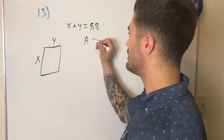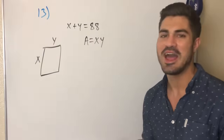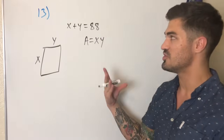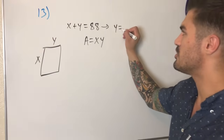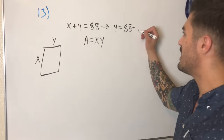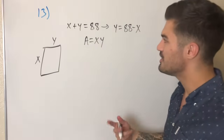So again, area is x times y. So this is actually the same exact process. It's almost the same problem, just with different numbers, and the substitution is actually even easier. If we solve for y this time, we have y equals, we subtract x from both sides, right? 88 minus x. This is almost the same problem. It's a little bit repetitive, but I guess they want you to get plenty of practice in.